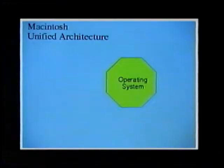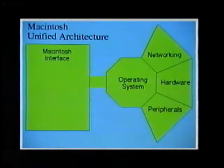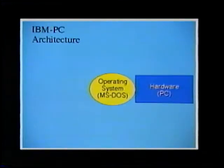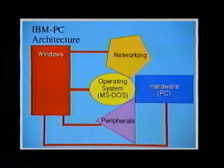And these are advantages that Windows can't match, because where all the parts of the Macintosh, hardware, system software, peripherals, and interface, fit together as a unified whole, Windows has been added on top of DOS, which was never designed to support it in the first place. Once that point is clear, it's easy to help customers look past the surface of Windows and show them how deep the advantages of Macintosh really are.